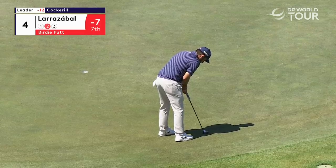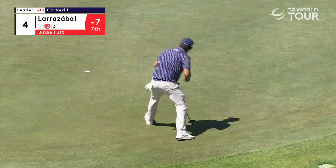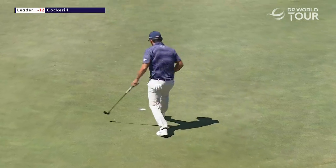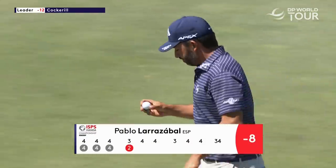You'd fancy your chances. Can he make it? Oh, a little Spanish flair there. And the first birdie of the day for Pablo Larrazábal.